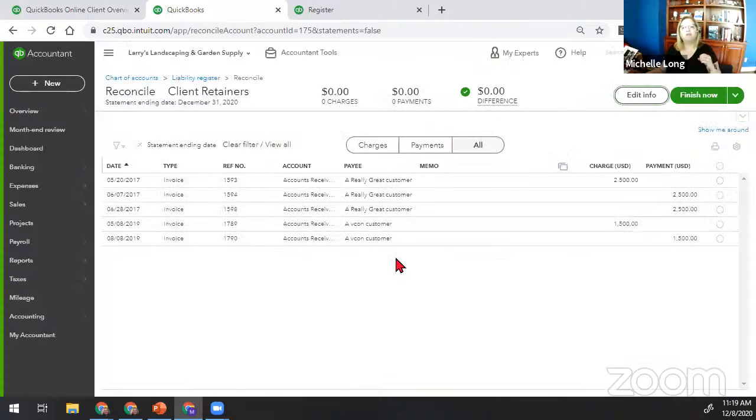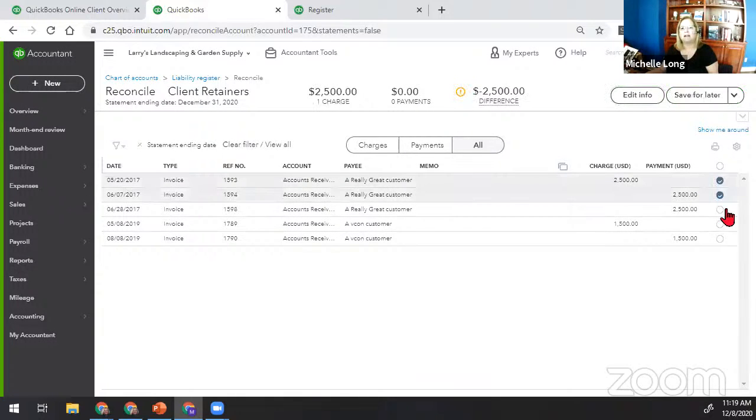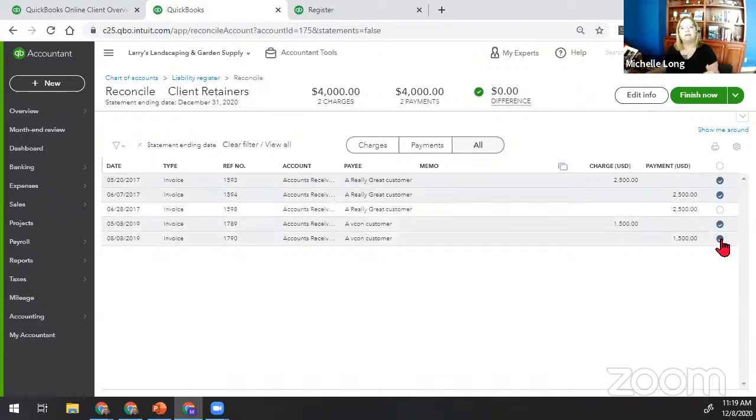Okay, so for almost every balance sheet account, you should reconcile these things. So here's 2,500, it went in, it went out, I could clear that out. And then this one went in and it went out, I could clear those out. And then I can click finish now.